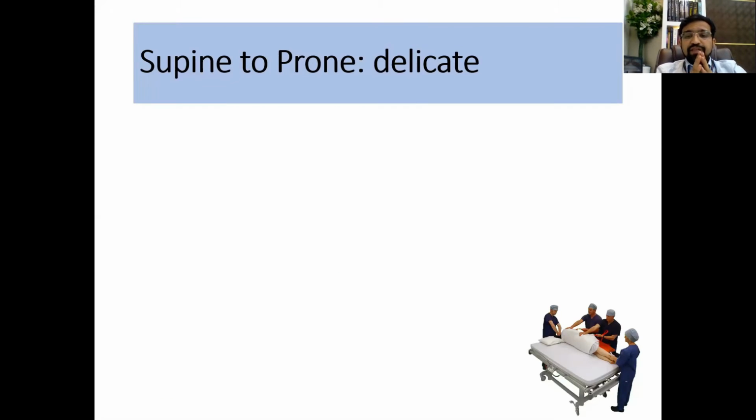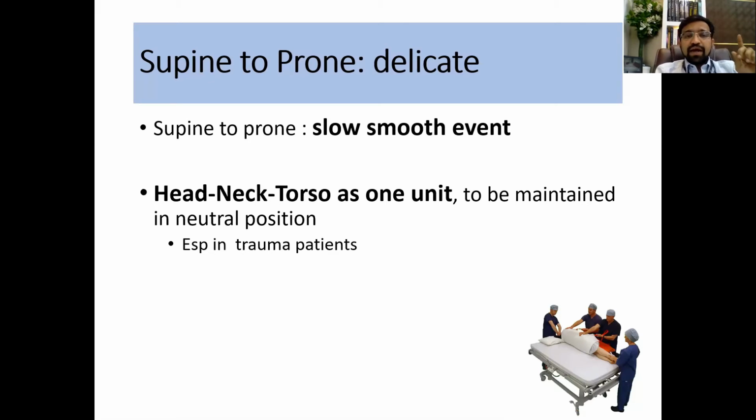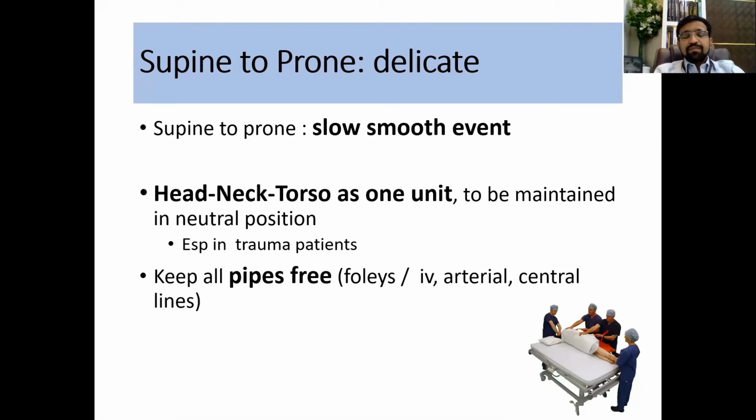Turning the patient from supine to prone is a delicate process. It has to be a slow, smooth event with everybody on the same page, and the lead is taken by the anesthetist who is holding the head. The head, neck, and torso should move as one unit. It should be maintained in neutral position. The head should not twist while the body is being turned on one side. This is especially true in cervical stenosis or trauma patients with unstable injuries. Of course, all pipes have to be free: Foley's, your IV lines, your arterial lines, and so on.